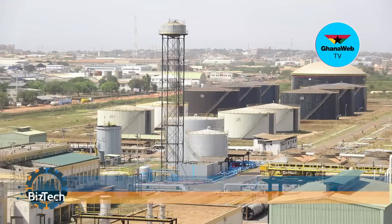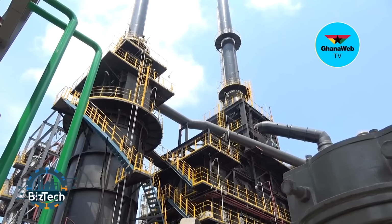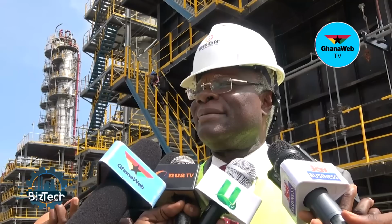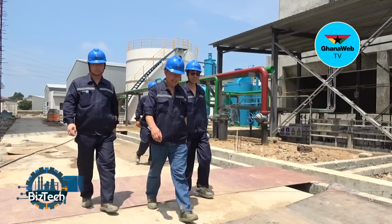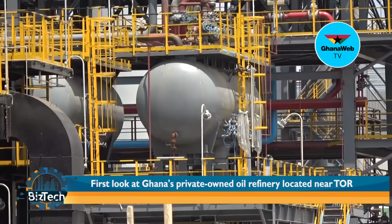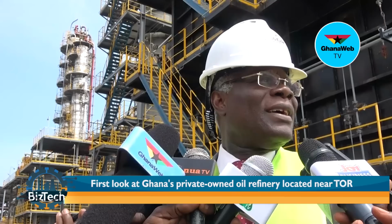But what it is that somehow this should see an end to any refining problem that we have in the country. Ultimately, after the second phase has been completed, they're going to refine enough product to meet the entire need of the country. That to me is something to cheer about. The amount of money that goes into the importation of products into the country, it's phenomenal.